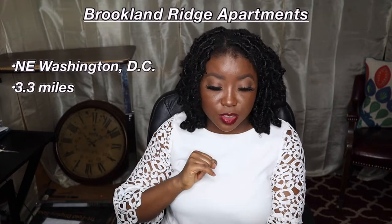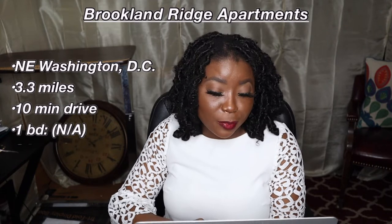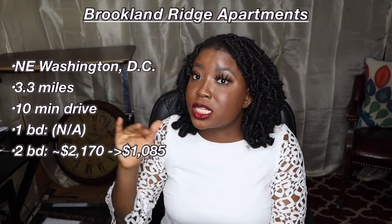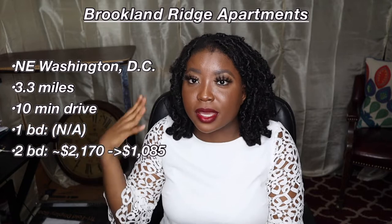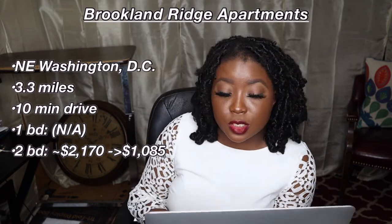The next one is Brooklyn Ridge Apartments. It's in Northeast DC. It is 3.3 miles away from campus. It's a 10 minute drive, so not too far. A lot of these places are not far at all. The one bedroom, you have to call them to figure out. The two bedroom is $2,170. So divided by two people would be $1,085 each, which is not bad. Like, that's the price of V, which is a, you know, common Howard apartment. And that's around the same price. But this right here is closer. It's literally 10 minutes closer. So that's really, really good.